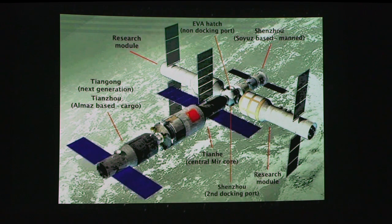And so this will all start in 2018, and the Chinese are making overtures to the European Space Agency and the Russian Space Agency to join them. We'll see what happens. Right now, NASA, unfortunately, is bound by a congressional edict that they cannot deal with the Chinese Space Agency in any way, shape, or form. So we can't really talk to them about this. That may change. We'll see. So that's where they're expecting to head.